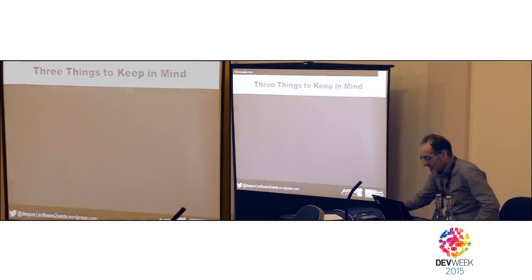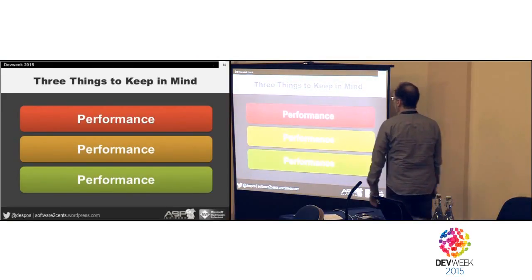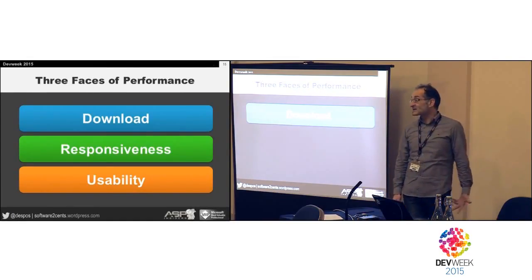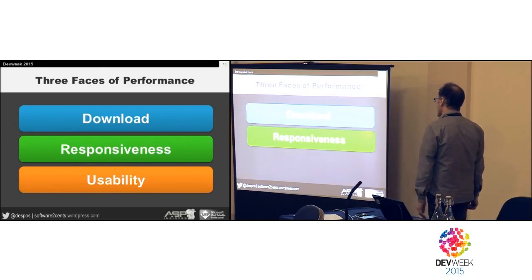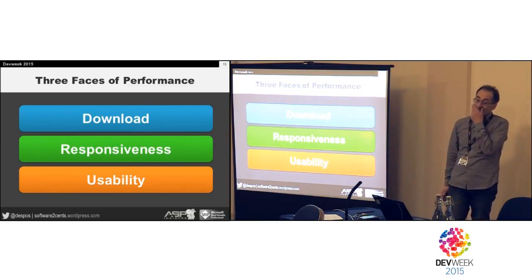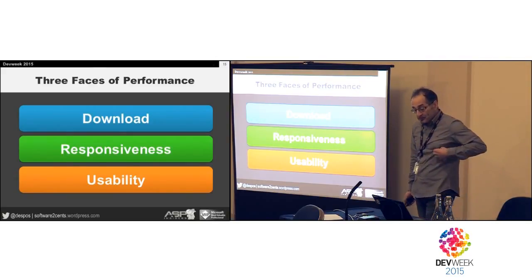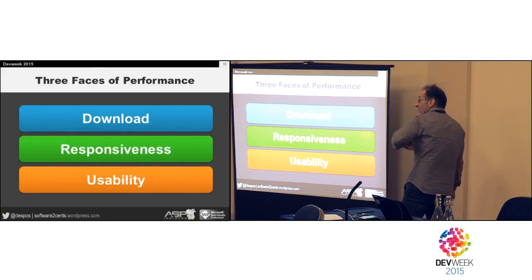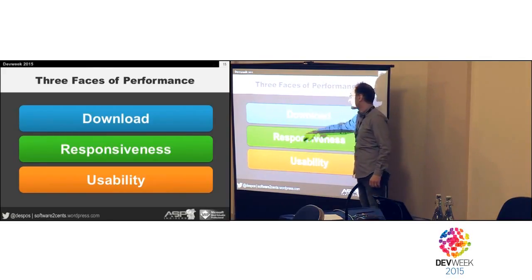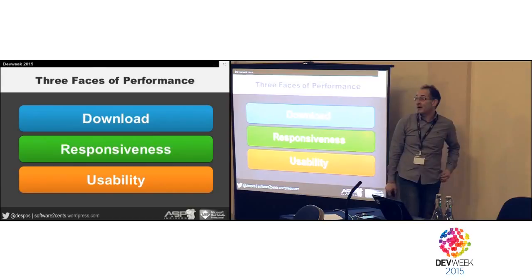Three things to keep in mind, and these three things are the same: performance, performance, and performance. But there are three phases of performance. One is download, one is responsiveness, and one is usability. In the mobile space, the meaning of performance is a combination of these three factors.